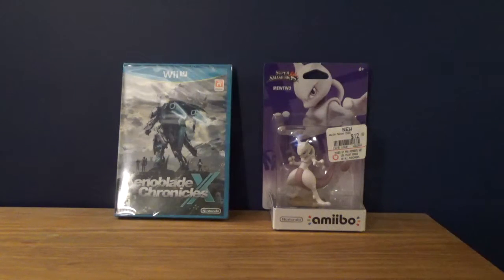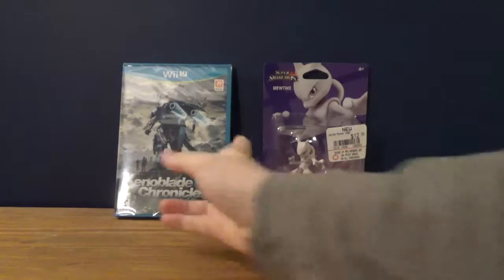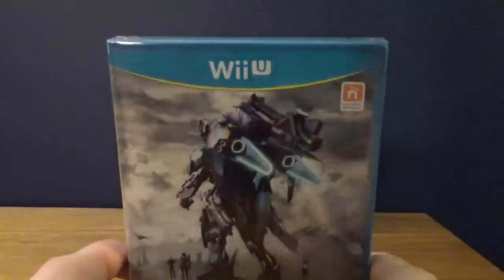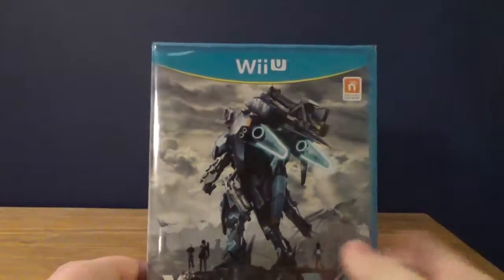We got Xenoblade Chronicles X. Luckily, you don't need to know anything about the first game to play this one, which is good, so that I can actually play this. However, I don't even know if I have enough space in my Wii U for this. It depends how much space this takes up. And this is the physical version, so here we go.